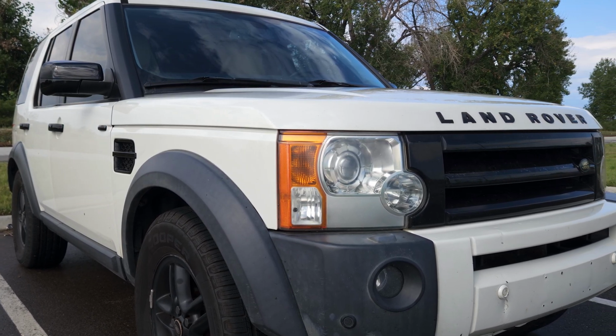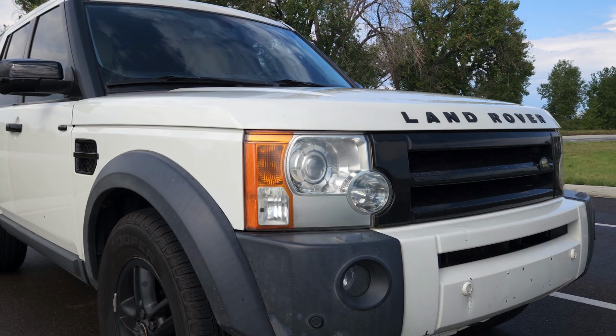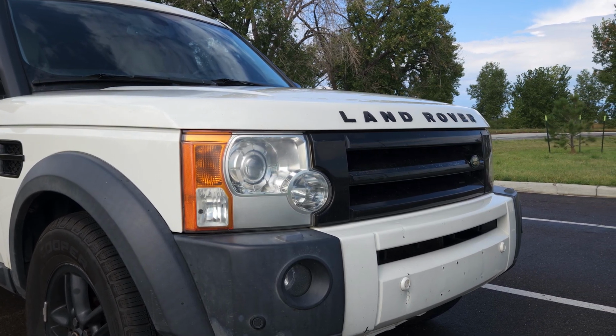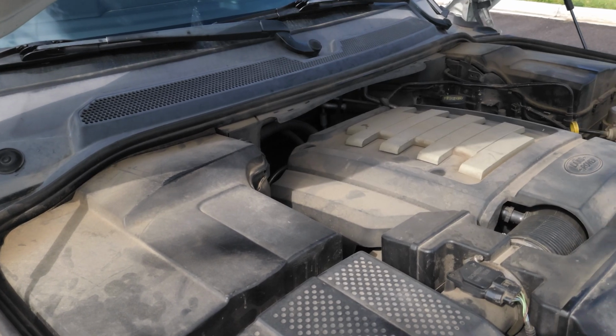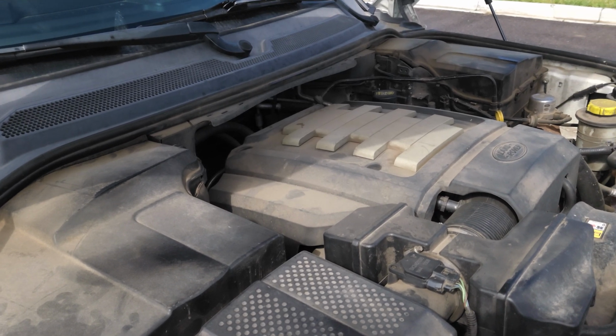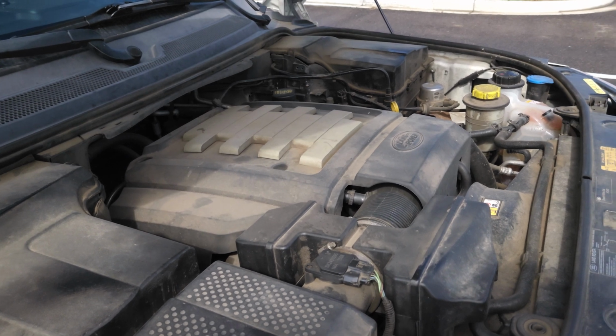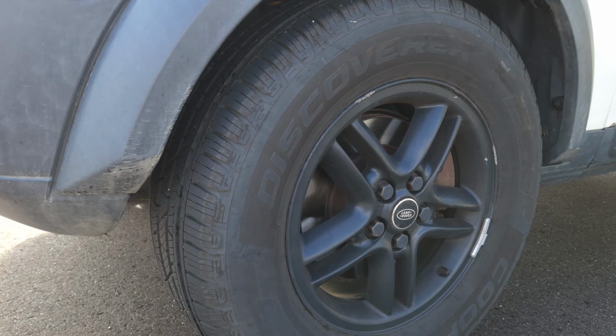Moving on. The gas mileage has never been great. A stock LR3 averages 15 miles per gallon, which is no surprise, right? It's a 7-seater SUV with a V8. But with larger tires, this one averages around 13 miles per gallon around town, and then 16 to 18 miles per gallon if we're doing some longer distance driving.